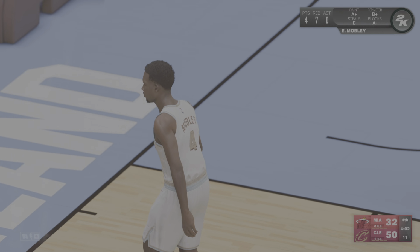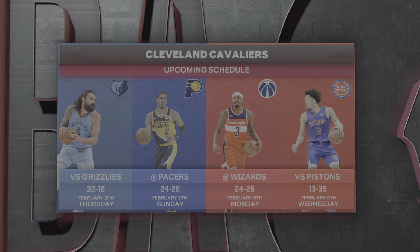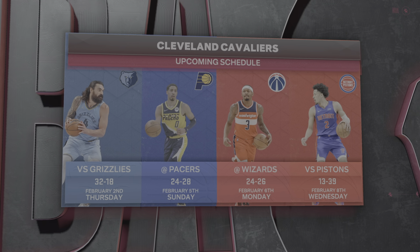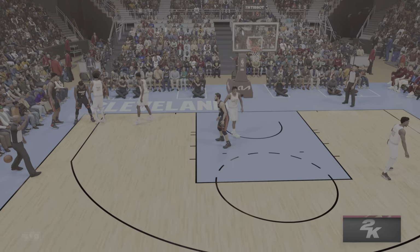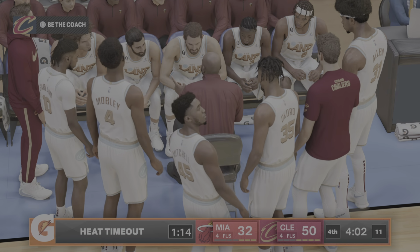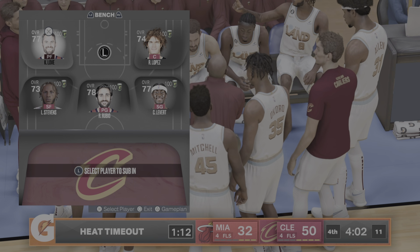Miami will retain possession. And here's what the Cavaliers' schedule looks like. On Thursday, they'll be facing Steven Adams and the Memphis Grizzlies. And then on Sunday, they'll begin a road trip starting in Indiana, going up against the Pacers. And the Heat call time here.